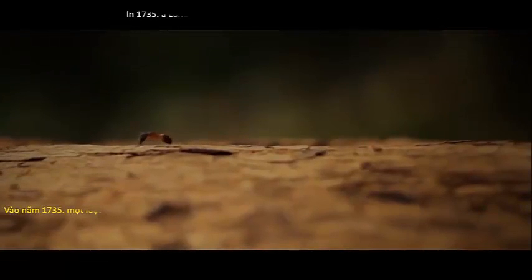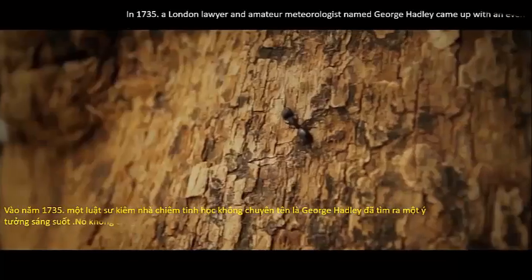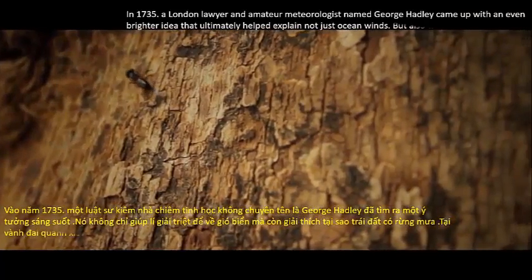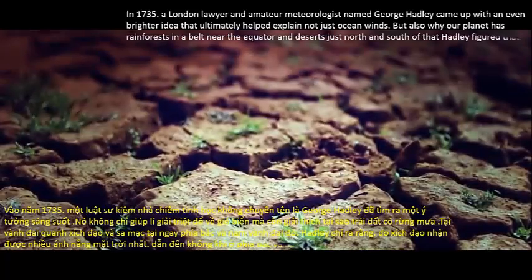In 1735, a London lawyer and amateur meteorologist named George Hadley came up with an even brighter idea that ultimately helped explain not just ocean winds, but also why our planet has rainforests in a belt near the equator and deserts just north and south of that.